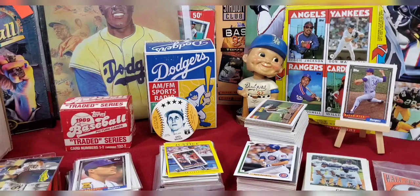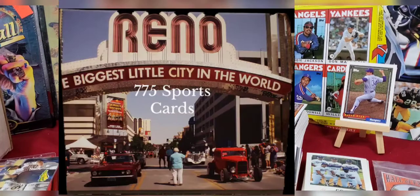Hello, everyone, and welcome back to 775 Sports Cards, where I've been going through some of the first box of my personal collection. I spent some time going through the box and sorted out the cards that were either more valuable or of interest to me. We're going to go through that. So let's get started.